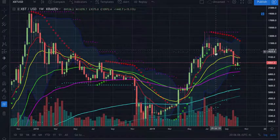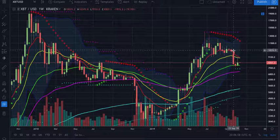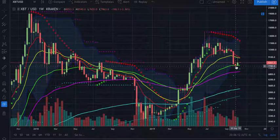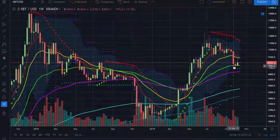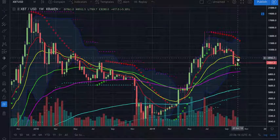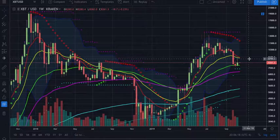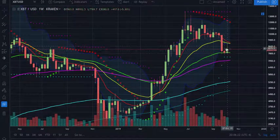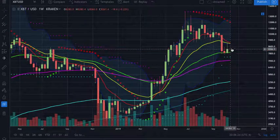So we did lose the 10 a little while back here, and then we dropped straight through the 21, came all the way down and found support at the 50. We held support at the 50 and got our bounce back up to test the 21 in yellow and try and stop the 21/10 from crossing negatively. But we sold off pretty violently, gave up about half that rally, and now we're stopped right here in the middle.